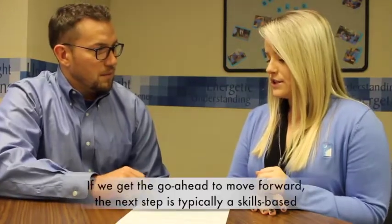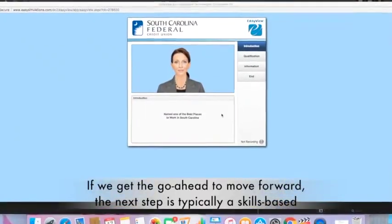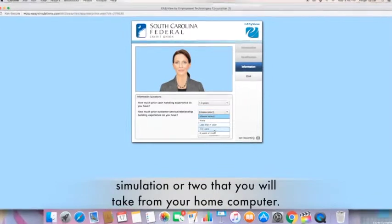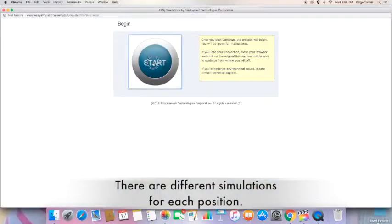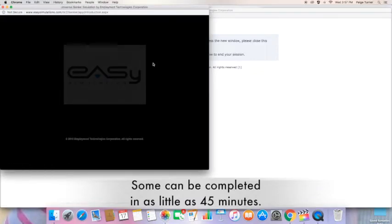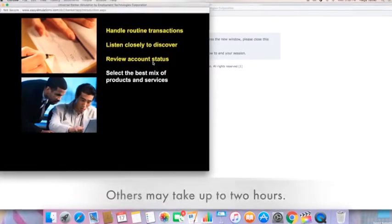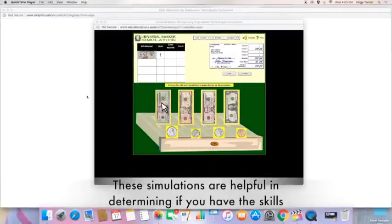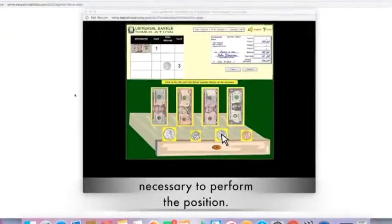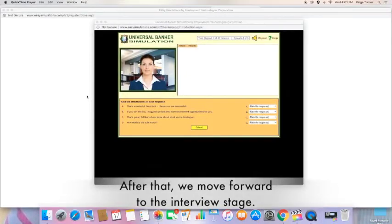If we get the go-ahead to move forward, the next step is typically a skills-based simulation or two that you will take from your home computer. There are different simulations for each position. Some can be completed in as little as 45 minutes. Others may take up to 2 hours. These simulations are helpful in determining if you have the skills necessary to perform the position. After that, we move forward to the interview stage.